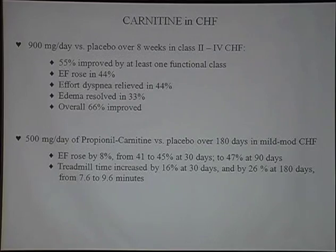Another study, 500 milligrams a day of propionyl carnitine. Propionic acid also plays a role in our metabolism. So in Europe, they bound propionic acid to carnitine and they use it as a drug. 500 of propionyl carnitine versus placebo over 6 months in patients with mild to moderate heart failure. Ejection fraction rose by 8%, from 41 to 45% at 30 days and to 47% at 90 days. Treadmill time increased by 16% at 30 days, by 26% at 180 days, from 7.6 to 9.6 minutes.